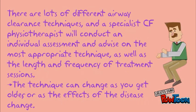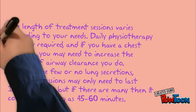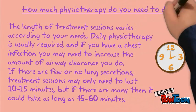There are lots of different airway clearance techniques, and a specialist CF physiotherapist will conduct an individual assessment and advise on the most appropriate technique, as well as the length and frequency of treatment sessions. The technique can change as you get older, or as the effects of the disease change. The length of treatment sessions varies according to your needs.